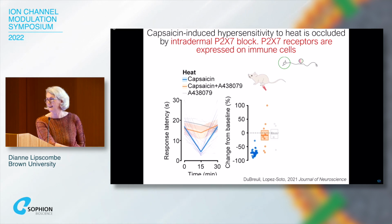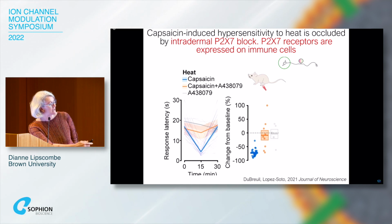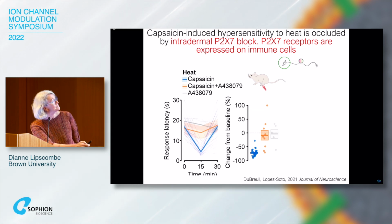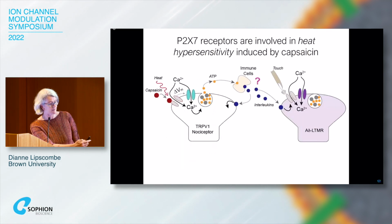We can't rule out anything else because we haven't probed that sufficiently well yet. But we can certainly rule in ATP as a key player. And so this is control response. This is capsaicin together with the P2X7 receptor inhibitor, which is not expressed in neurons and only expressed in non-neuronal cells, including immune cells. So that pulls in the likelihood of a signal going to immune cells and then something else being released. And so what is that something else?